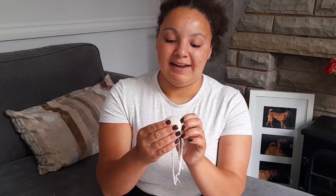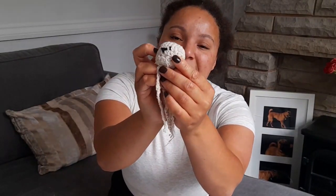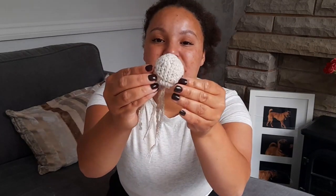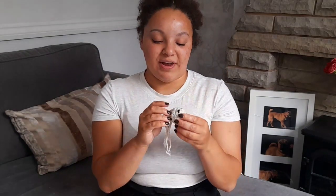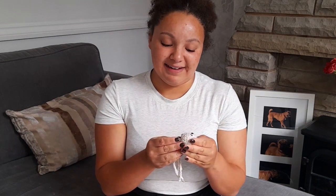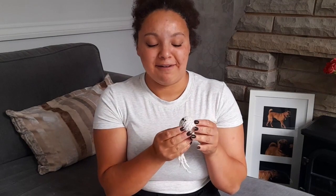I mean, he doesn't have safety eyes because, like most of us, I didn't have safety eyes, so his little face is just sewn on with some black yarn. His little mouth I couldn't even do properly. The actual crocheting on the top is not too bad. However, hopefully you can see the crochet on the bottom of him where I needed to start decreasing is just shocking. And I do remember I was fairly proud of him when I first did him. Now I'm a little bit embarrassed by him.